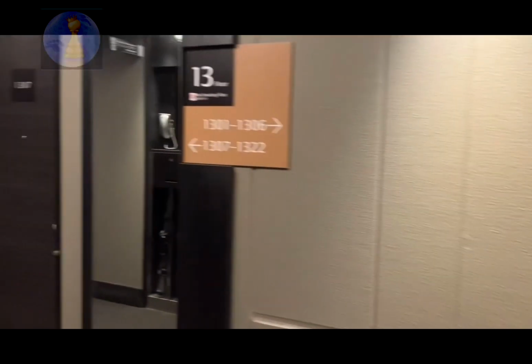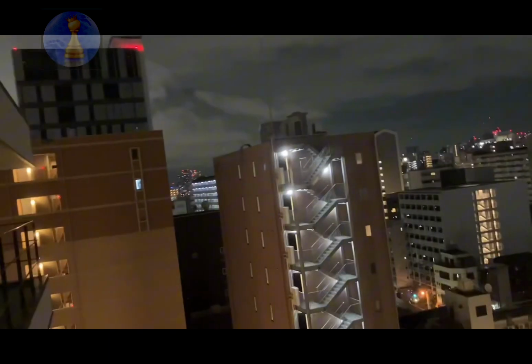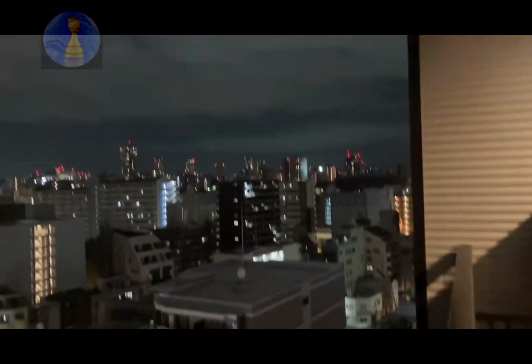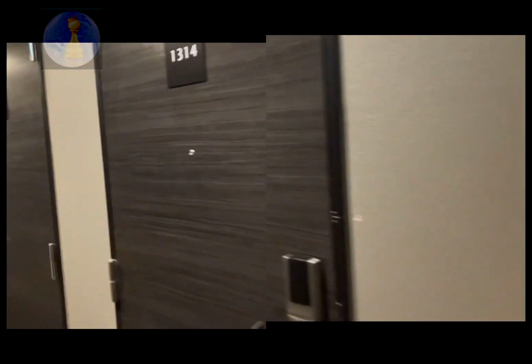We now reach our hotel. So here it is. 1314. This is our view outside our room. Let's take a look. So here's our room.